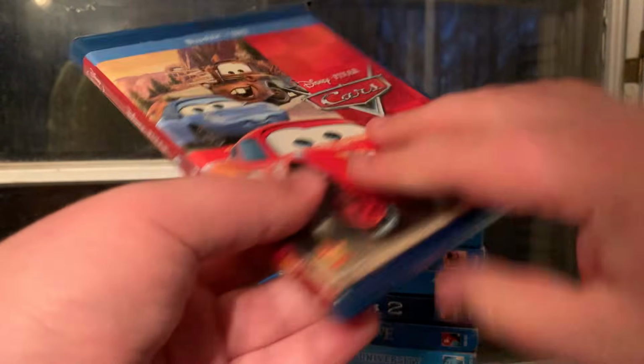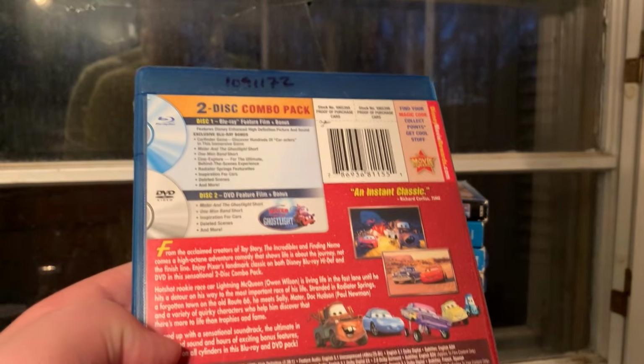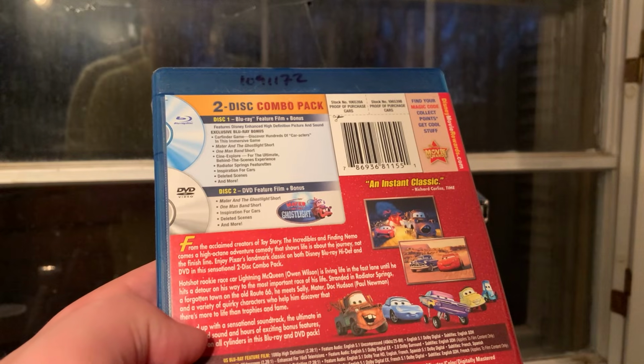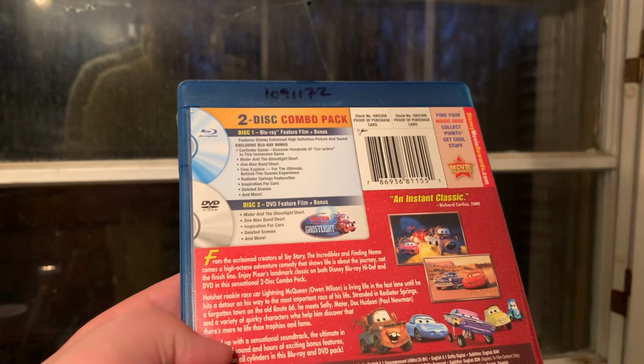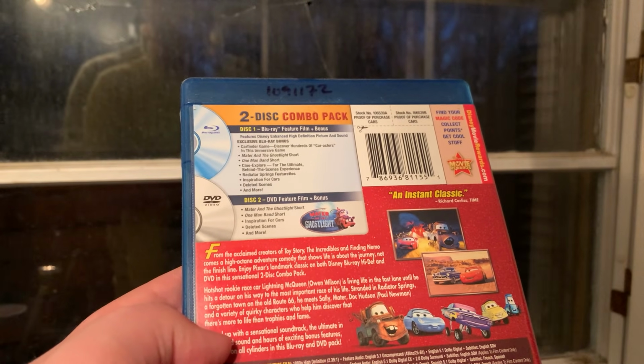Yeah. Anyway, here we got the spine, the back, an instant classic by Richard Quarles, the Time magazine. Owners got Car Finder game, discover hundreds of car actors in this immersive game. Mater and the Ghostlight short, one-man band short, Cine-Explore for the ultimate behind-the-scenes exploration, Rader Springs featurette, inspiration for Cars, deleted scenes, and more.